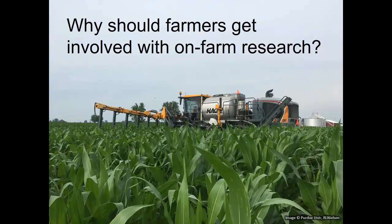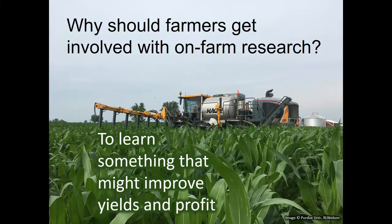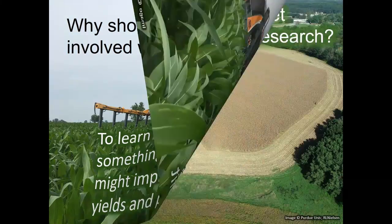So if you're wondering why you should get involved with on-farm research, and maybe in particular why you should get involved with the likes of me or someone at OSU, the bottom line is, for your sake, we hope that you learn something that's going to improve yield and profit. And that's really the simplest reason for you to get involved with on-farm research, to try and learn something that's going to help you in the rest of your operation.